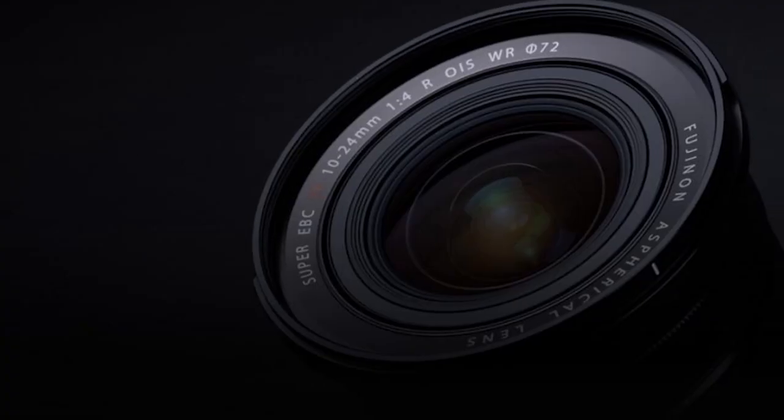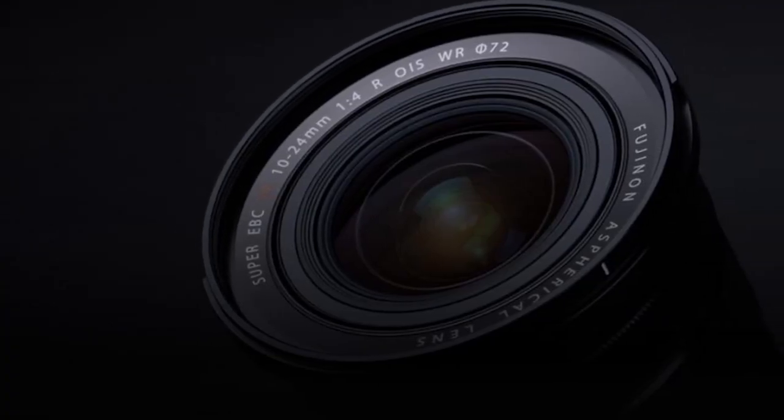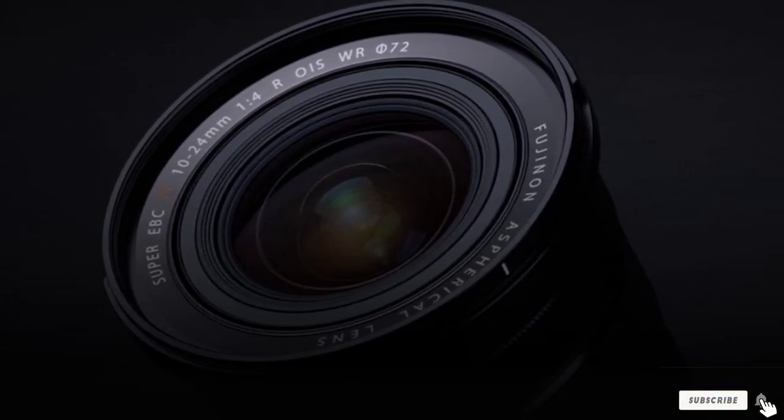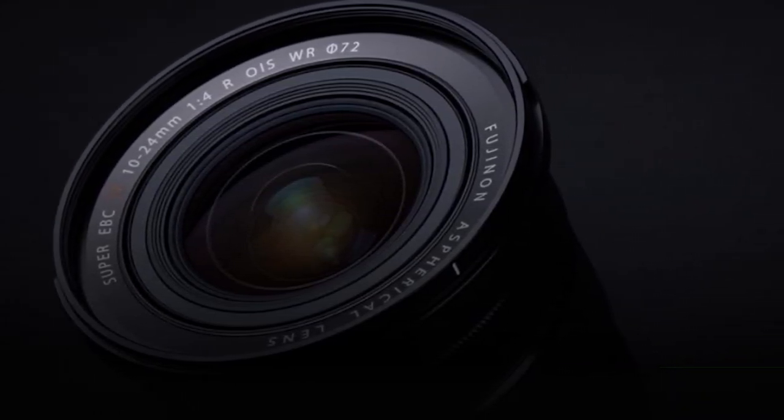But if you prefer scenes that need greater depth of field, then this lens provides a wider range of focal lengths without sacrificing image quality, plus giving you more zoom to work with.